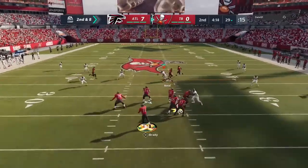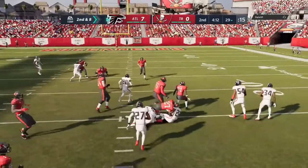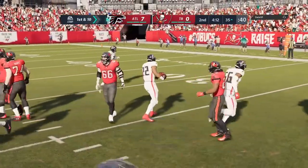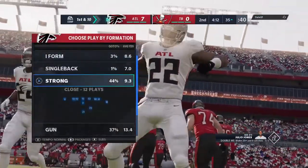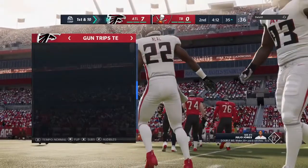Now Brady. Trying for Brown, and it's intercepted. Picked up by Keanu Neal. And the return here is stopped at the 35-yard line. They'll take over first. Second straight drive now here, Charles, that have ended with an interception.